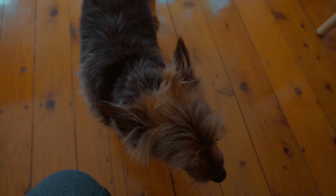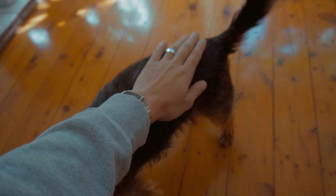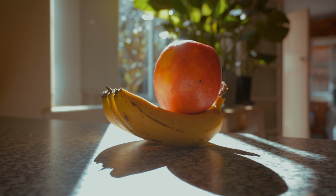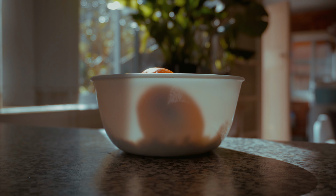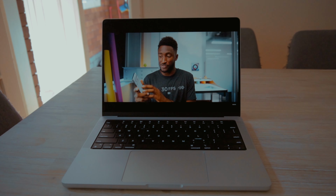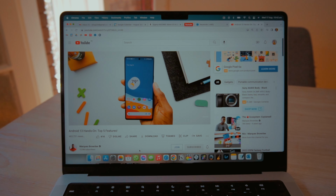Before I start making breakfast, I like to pat my dog. Today I'm going to be eating some nuts, muesli and some milk. Yum. I like to add a bit of fruit in there to make things a bit more interesting. While I'm eating my breakfast, I like to watch a bit of YouTube to get some inspiration for my own videos. As you can tell, I've got a long way to go.